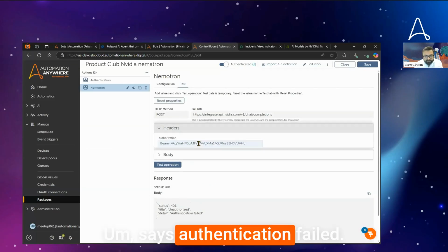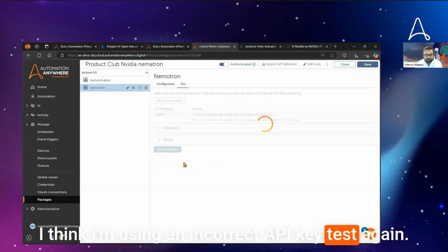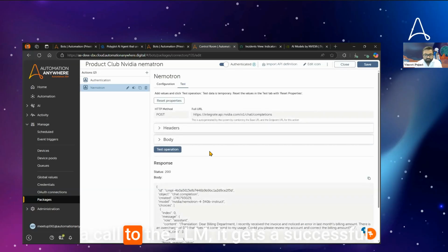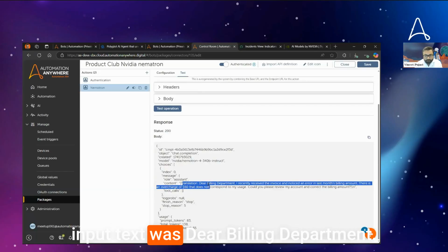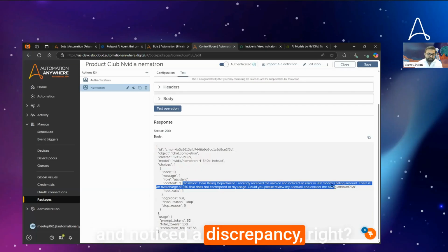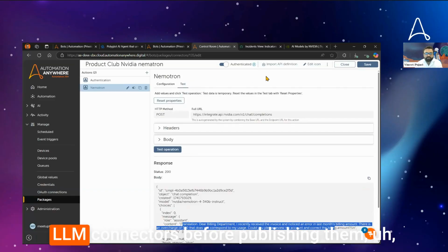Says authentication failed. I think I'm using an incorrect API key, test again. And what you'll see here is it makes a call to the LLM, it gets a successful response, and it says the translation of the input text was, Dear billing department, I recently received the invoice and noticed a discrepancy, right? This is the translation.